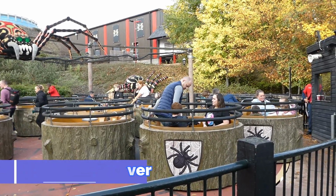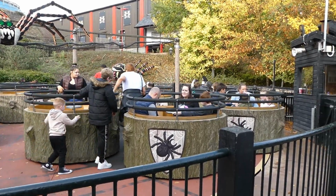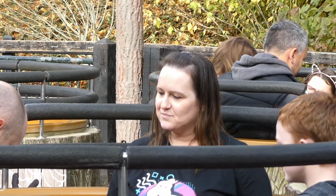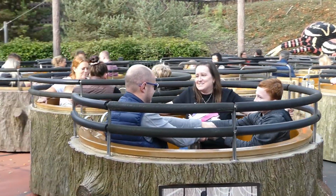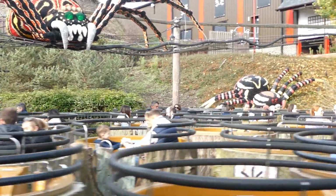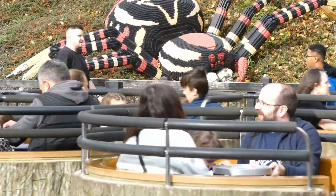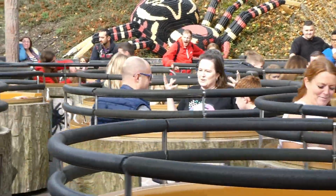Sacrificing themselves to the spider. Paula looks so happy. She does look very excited. Zoom in on her joy. I think she's distracting herself. God, they're already spinning really fast. Oh, it's going really quick, isn't it? She's holding on for dear life. The face of absolute joy she's got at the moment. One final spin.